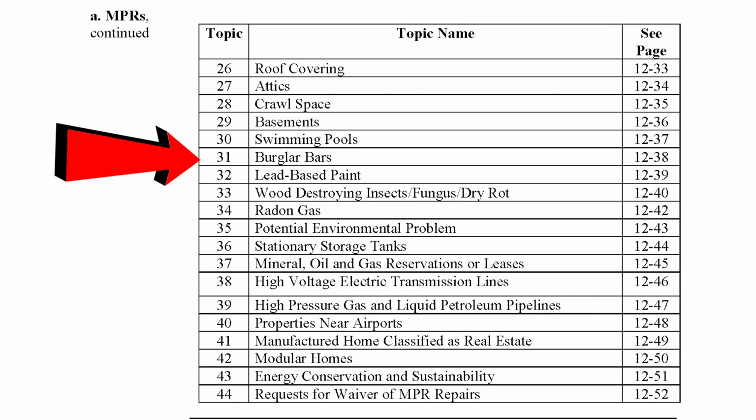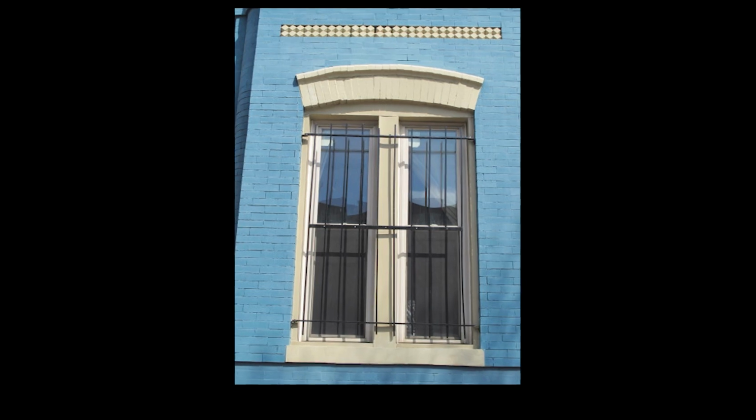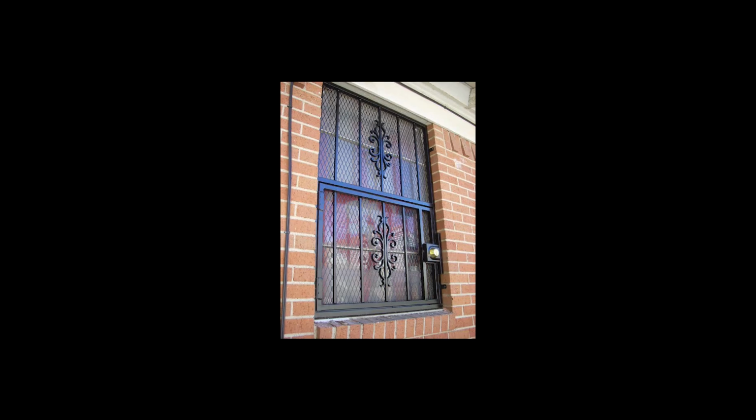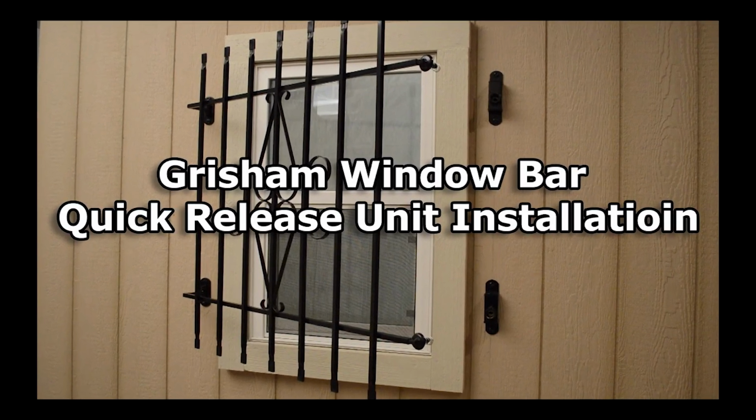Number 31, burglar bars. Under A requirement, if a property has burglar bars, at least 1 window per bedroom must have a quick release mechanism unless there is an exterior door from the bedroom providing rapid egress. In other words, 1 window in each bedroom has to have a quick release mechanism installed on the bars or it's not going to pass a VA appraisal.